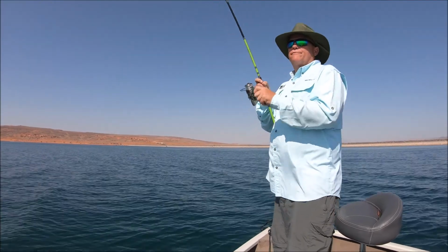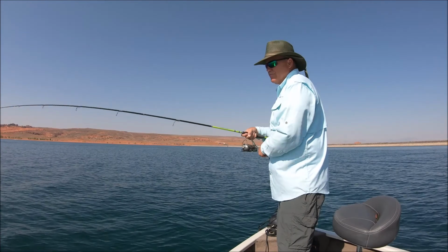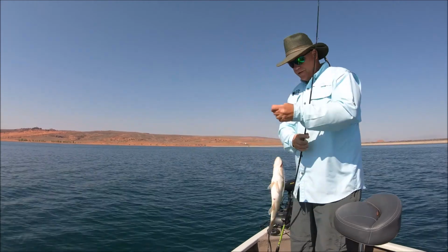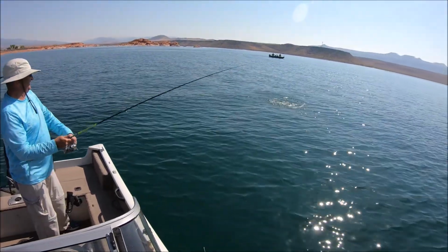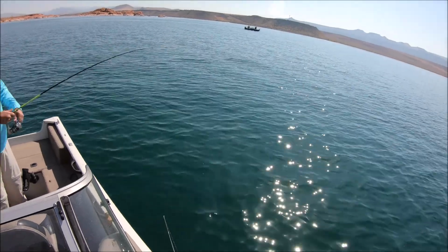Got another one. There's a lot of fish right here in this hole. Okay, I'm doubling. There he is. Yeah, nice. Come on out of the water, boy. Oh man, he took all that. Oh, that's a good fish. I think I misjudged this one. Yeah, that's a good fish.